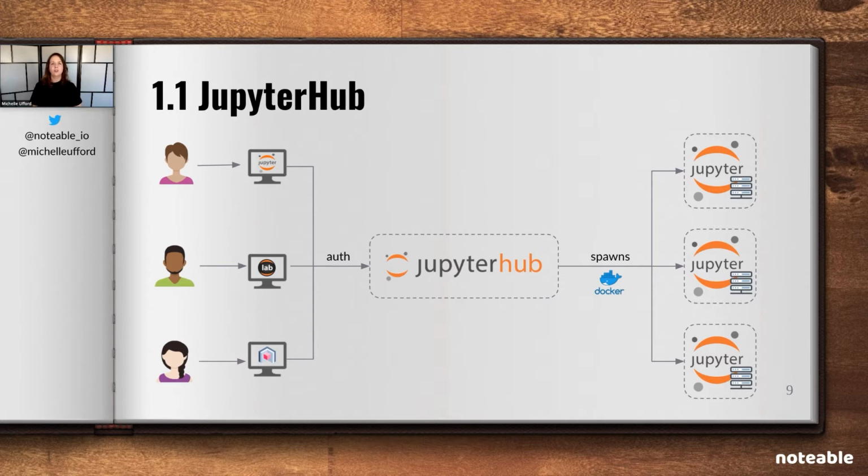This makes it easier for you to define and provision compute resources, to improve security, to provide environmental settings, and even to provide a consistent Docker image for your users to use. It also makes it a little bit more secure because now you're not having a whole bunch of local Jupyter instances running, which means your users are not sucking down all of that data to their local laptop.